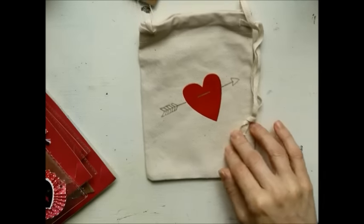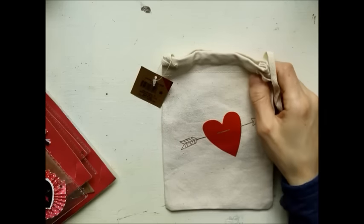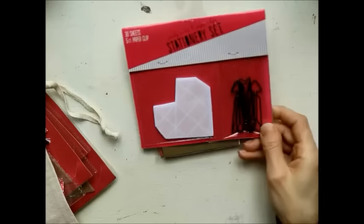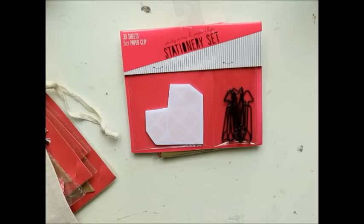Let's see what else. One of these little muslin bags. It's like a little linen bag. I think I only got one of those. Let me check. I think I only got one. Got that. These are really cute, the little note cards. It says hello beautiful. I picked up this stationery set with the geometric heart and the arrow paper clips. So cute.